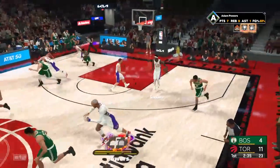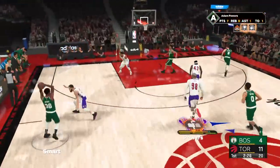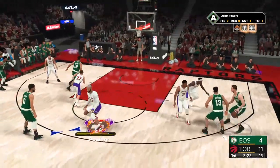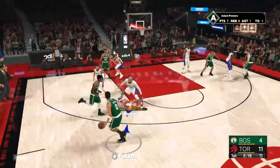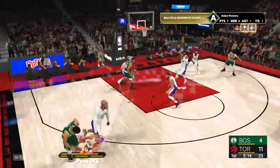Off target from three-point range. And I thought that was going to drop. It looked good from here. Stolen by Smart. Gallinari in the corner. Kicks it to Tatum. Takes a three. Headshot off.